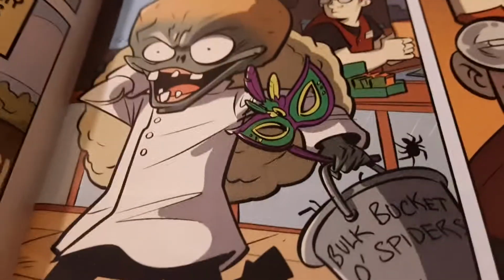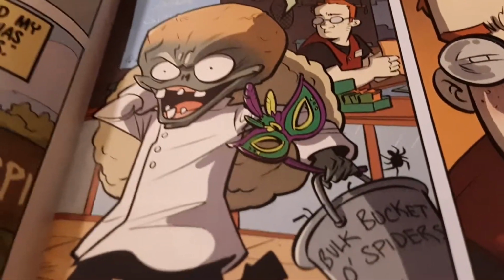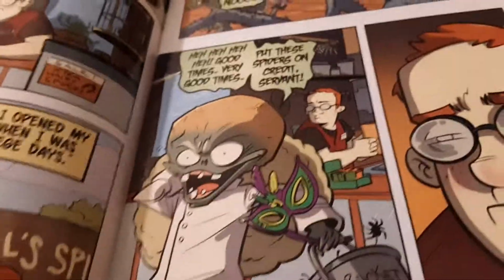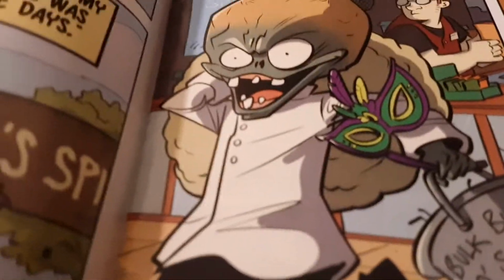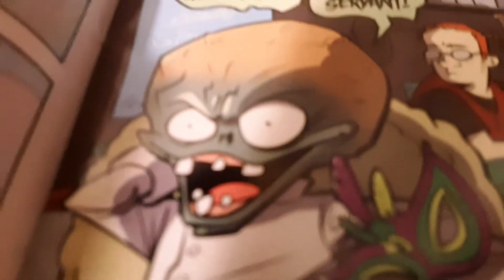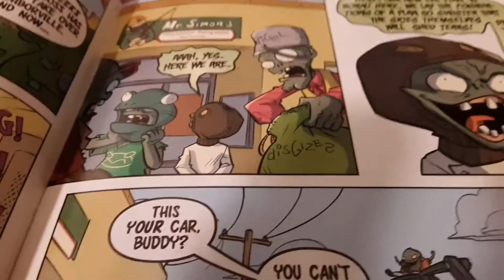I've learned to love them paper pages from when I was young. I don't like this thick, silky, slick feel to them. It don't feel like a comic book. It feels like a trading card or something. It's just too silky feeling.